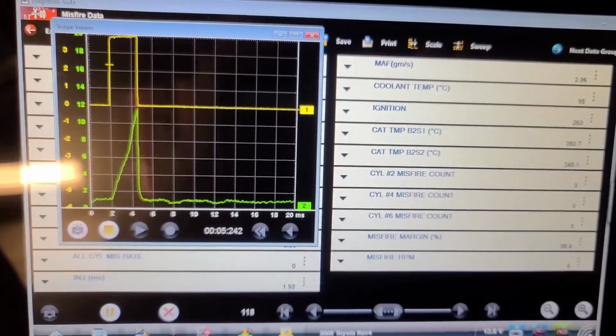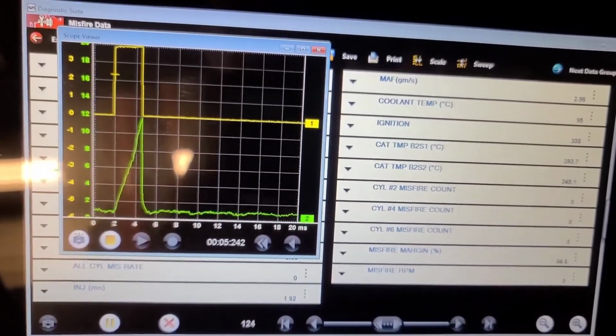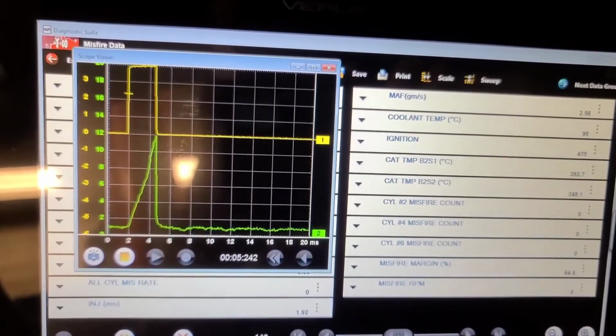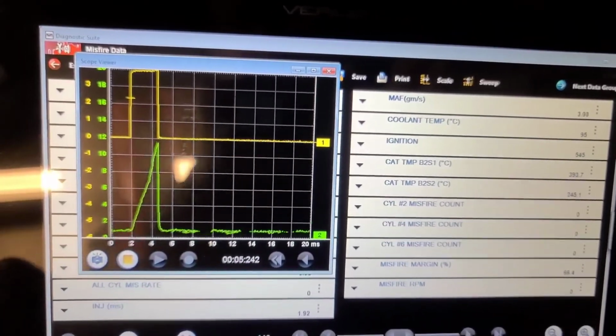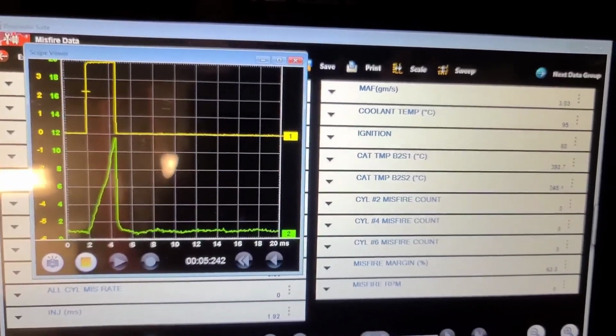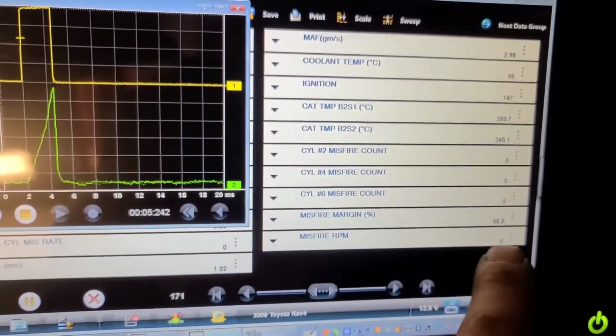So I've got the Veris Edge set up here so I can watch the ignition coil current ramps triggered off of number 6 cylinder. I switched the 2 channels around, so channel number 1 has the trigger on it. And split screen, and you can see the misfire counters over here. 0 now, it's running perfect. No lights on, so we're going to take it for a road test.